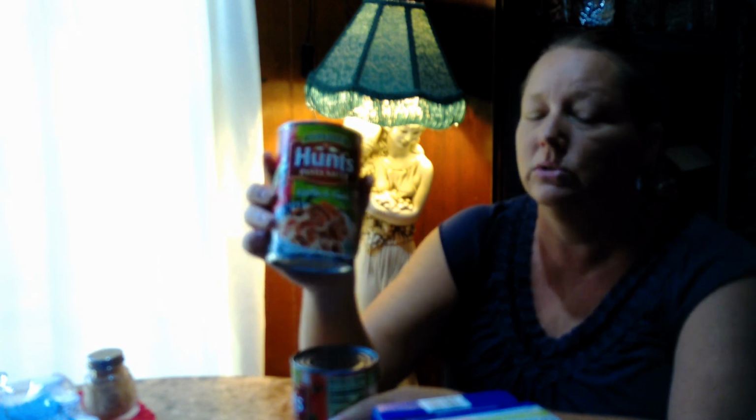This is the Hunt's spaghetti sauce, garlic and herb. Yes, this is the challenge for people that are on lower incomes or limited incomes, who may not have ways to can their food and make their own spaghetti sauce. So it's still a great idea to have canned foods, and if you have your pasta, you can make a lot of meals. Depending on how big your family is, you can make several meals from this one jar of spaghetti sauce. It's great to have on hand.